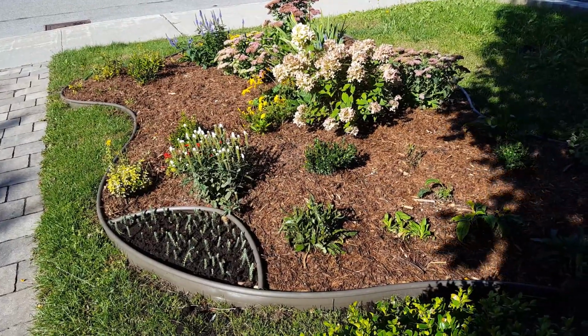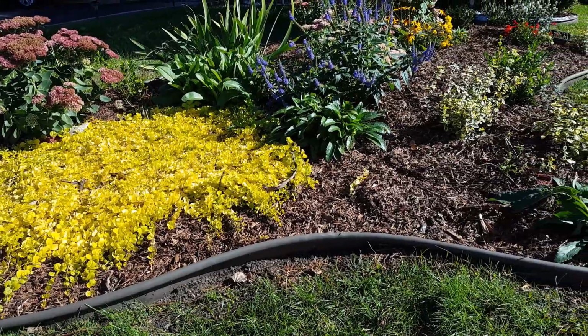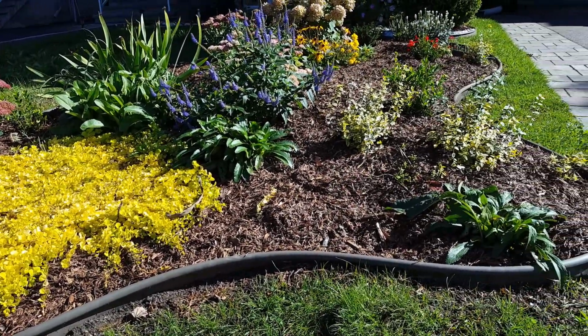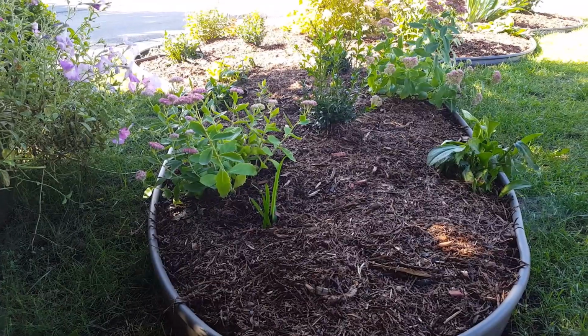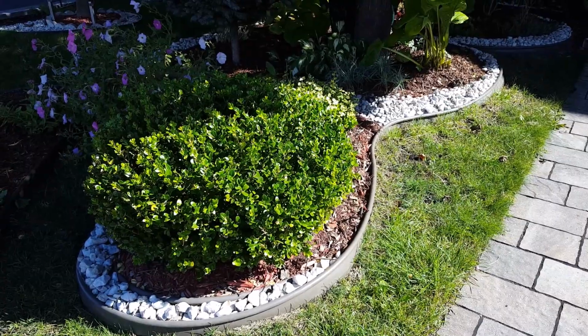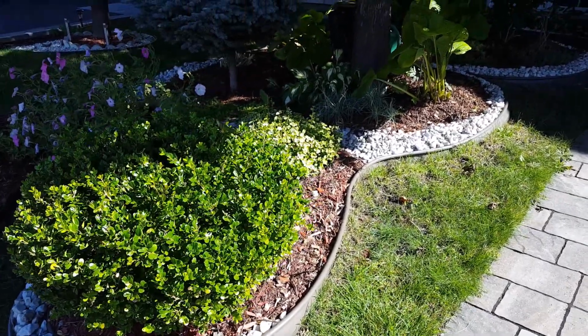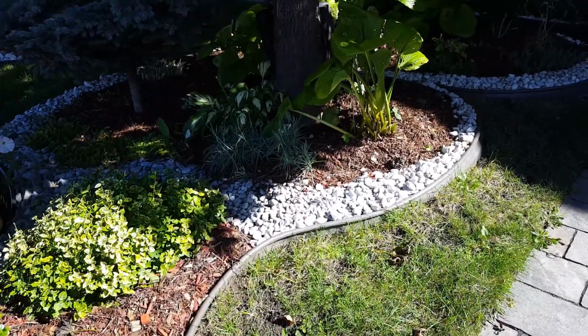Here's how the front island looks like right now. We've also added mulch here in this island.